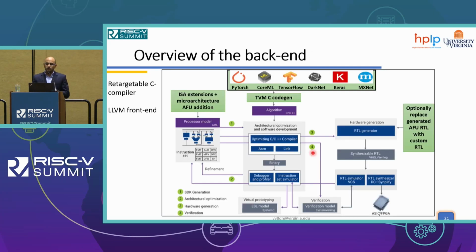And this is a quick overview of the downstream compiler. This contains a retargetable C compiler that we utilize for compiling on the backend. The backend compiler has two frontends: one is Synopsys' own native Chess frontend, and the other is LLVM. We utilize the LLVM frontend, so we maintain compatibility with the LLVM community that's adding more support for RISC-V as we go forward.